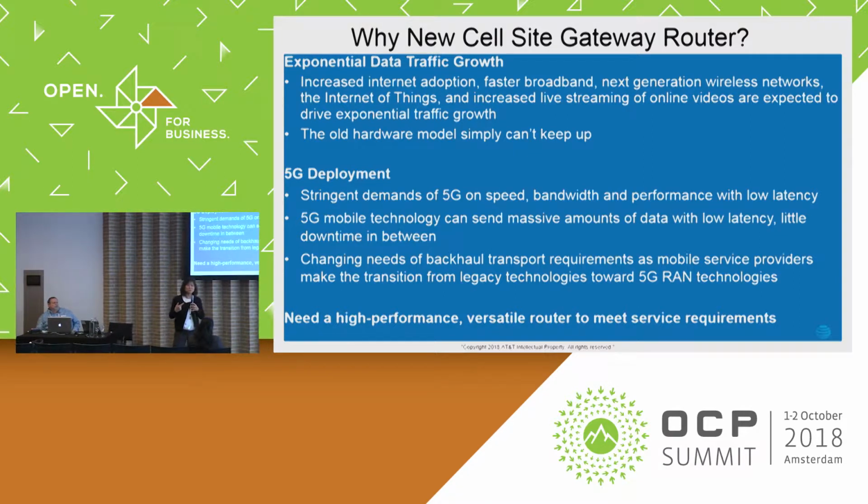Although you do all this virtualized cloud, CRAN, etc., you just cannot use the typical server today. A lot of the virtual EPC requirements are driving SRIOV, like bare metal. You can't just go through the typical virtualization. Even DPDK does not help.